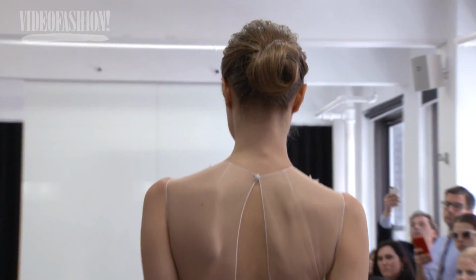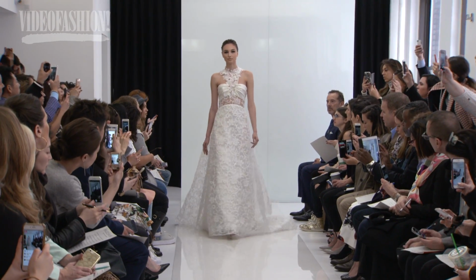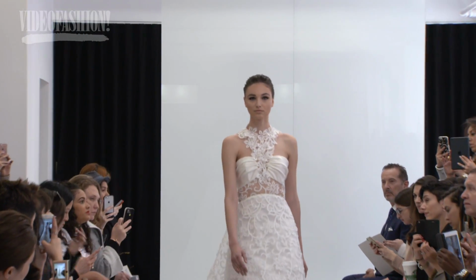For me, bridal is all about timeless, but at the same time, it's also how to put something new and something fresh and something modern in this kind of classic silhouette of bridal.